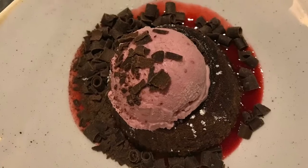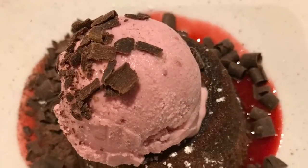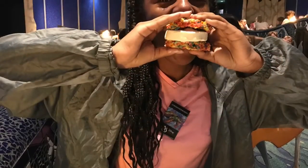And then I got this one, and it was really cute. Good. I felt that the raspberry was better separate. It might have been better with vanilla ice cream, but it was okay. And here's my niece chowing down.